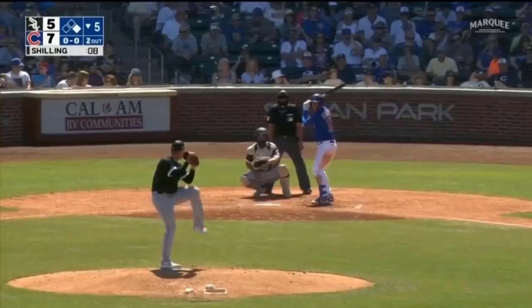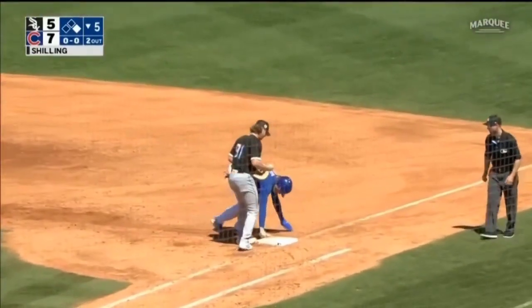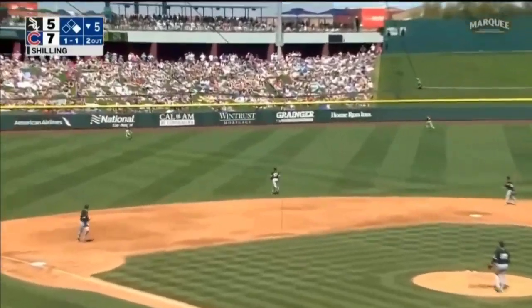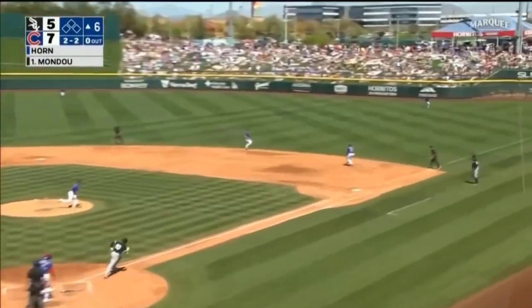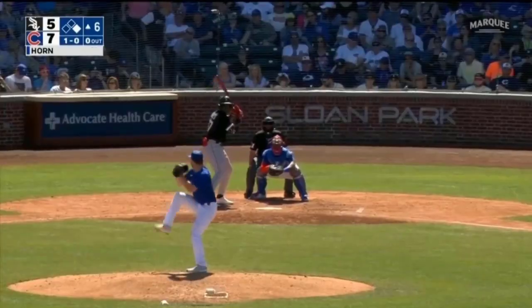Contreras tags up. Back to first, not in time. Pitch to Strumpf, and that's roped out to left field. Gladney's back, and he makes a leaping catch. 2-2. Between first and second. Goes into right field for a base hit. My best work.